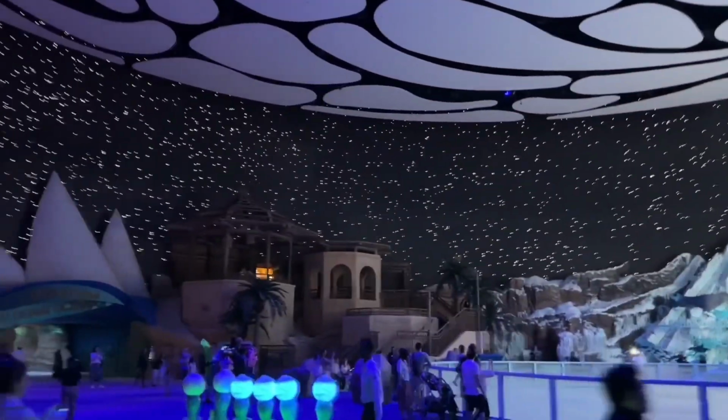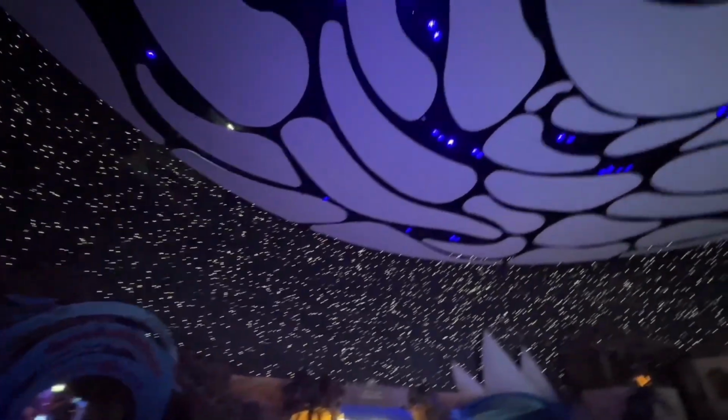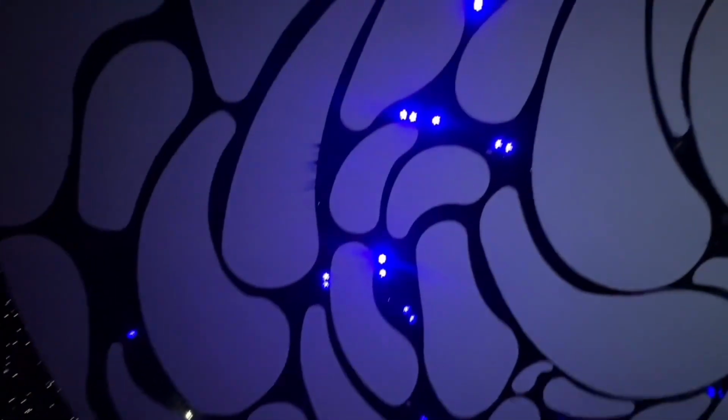We were all a bit tired of the walking, so we decided to take a break at the main area. We sat there and enjoyed the night filled with stars.